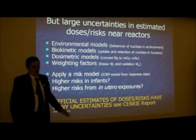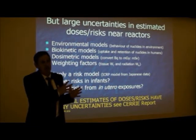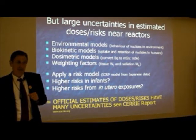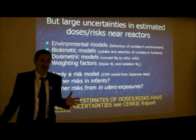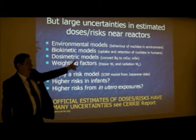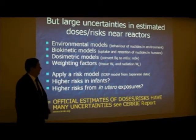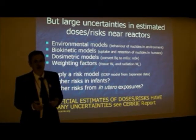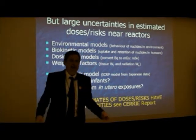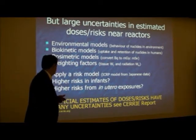The first one is an environmental model, where you take the radionuclides that come out of a reactor and model their movements across time and space. In other words, the wind patterns, weather patterns. It's like what's happening right now in Japan. The behavior of radionuclides in the environment. Then you plug the result into the second model, which are biokinetic models. In other words, how much is actually taken up by a human being? By breathing in this stuff, by drinking contaminated water, eating contaminated food, or skin absorption. Those are the main methods. There's also one or two other ways as well.